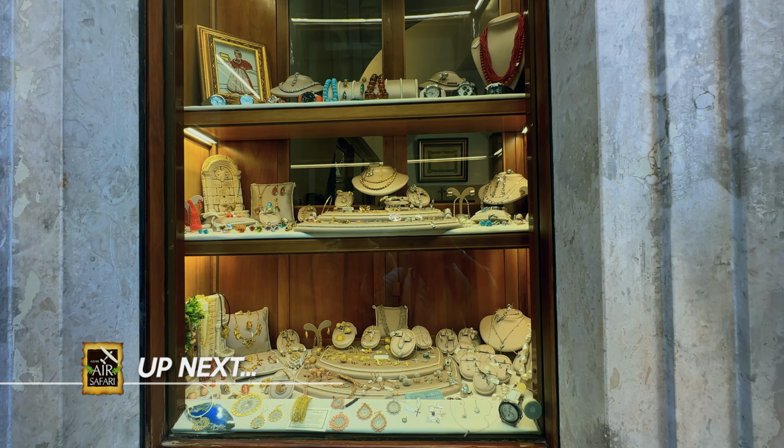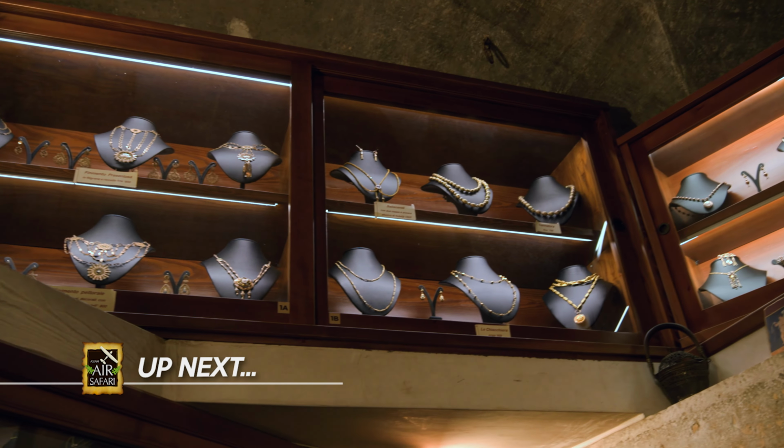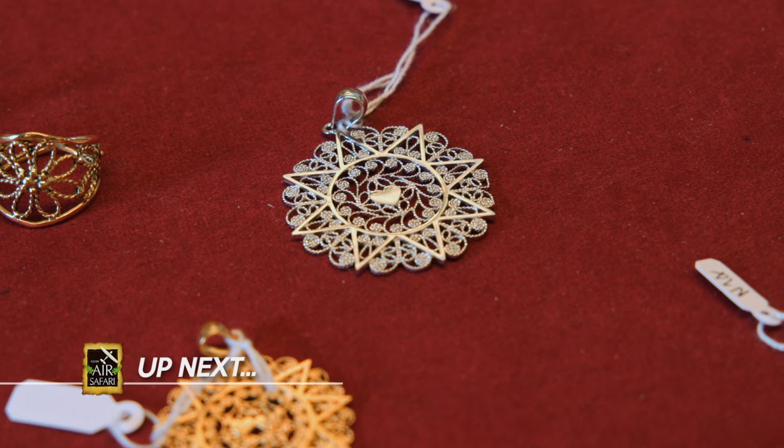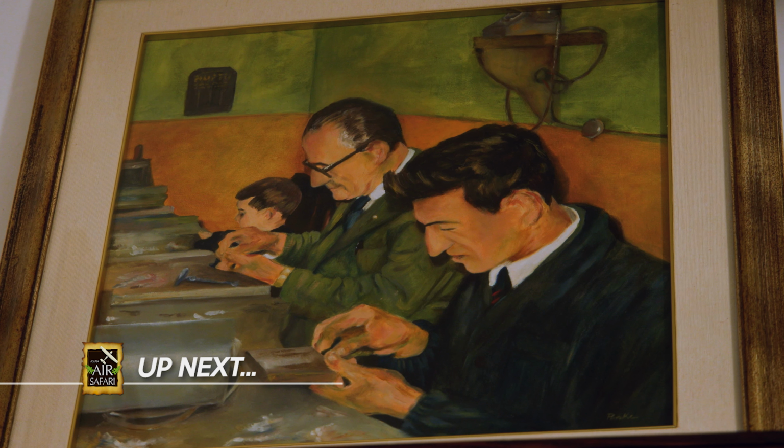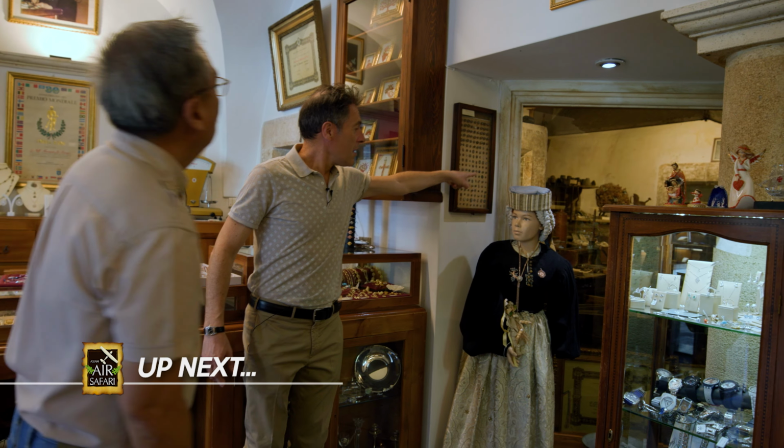Up next, I discover gold in one of Scanno's long-standing art forms, interwoven into their pastoral traditions and shaped by the town's history.